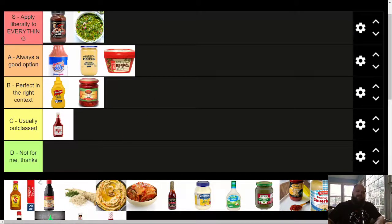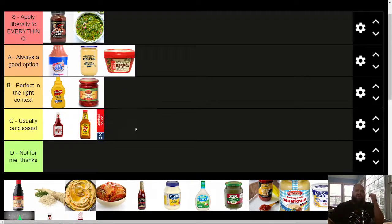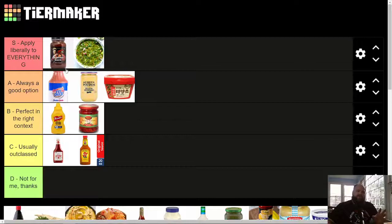Heinz 57, I picked this because this is just a condiment that I remember having. Heinz 57 is actually not bad for dipping. It's kind of like a tangy, it's not quite a barbecue sauce. I don't know what you would call it, but it's tangy and a little sweet, so maybe it is like a barbecue sauce, but I remember enjoying it. I'm gonna say it's generally you wanna either mix your own kind of mixtures or get a real good barbecue sauce.